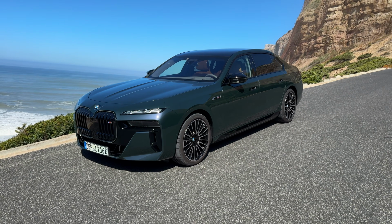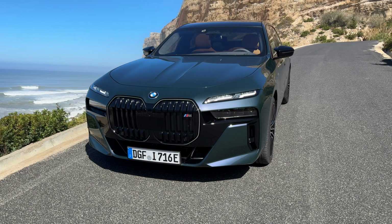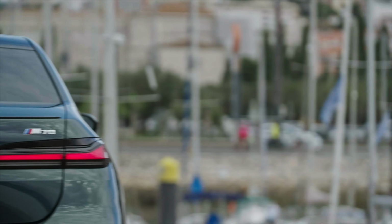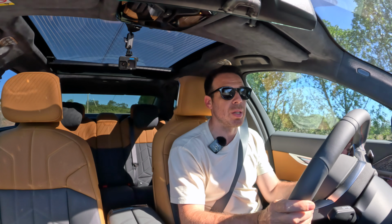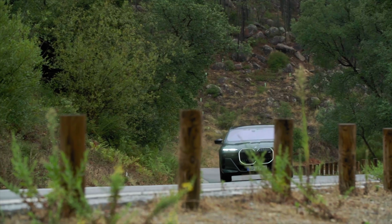All right, so all these changes are basically going to have an effect on the drive. And a lot of you might be wondering, should I buy the base i7 xDrive 60 or should I sprint for the i7 M70, which is a lot more expensive? So let's kick it off with the driving dynamics, right? I pushed the car quite a bit today in some of these corners here in Portugal. There are a lot of bends, a lot of tight roads as well. This is a big car, so you always have to be careful.